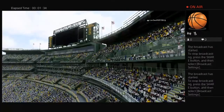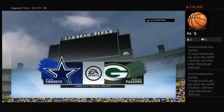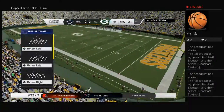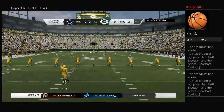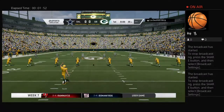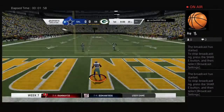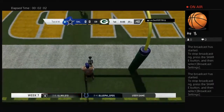And we come to you from one of the truly iconic stadiums in the NFL as you get a look at Lambeau Field here in Green Bay, Wisconsin. The scene a few moments ago, here it is. It's unlike any other in sport as both teams made their way out of the tunnel. These folks are fired up as their guys are ready to do battle between the Dallas Cowboys and the Green Bay Packers. Getting toward the halfway point of the NFL season, Week 7 is underway on EA Sports.